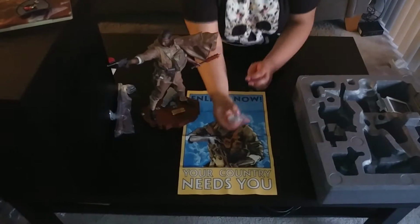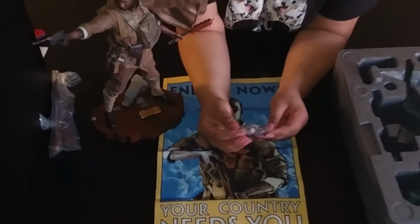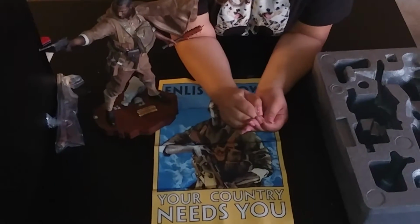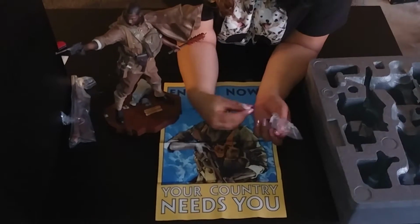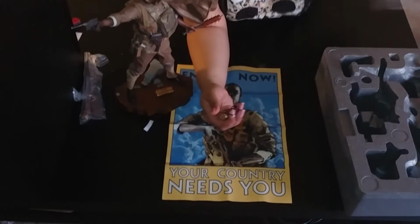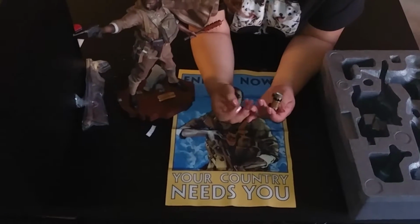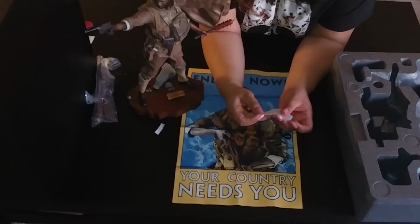And here's our little pigeon thing. Pigeon tube that they refer to. I guess there should be a code in here. Is this the code? It says it's inside. Let's open. Oh, it opens.